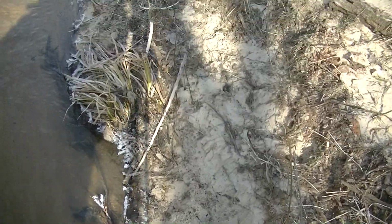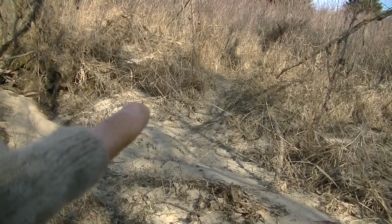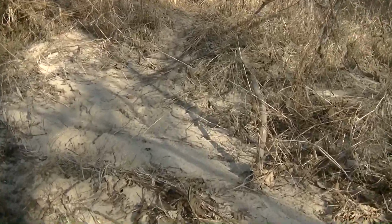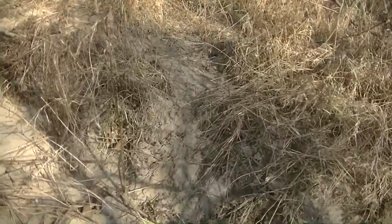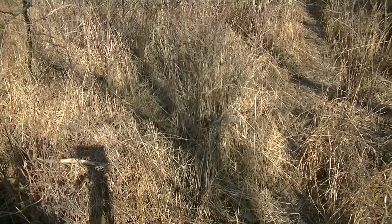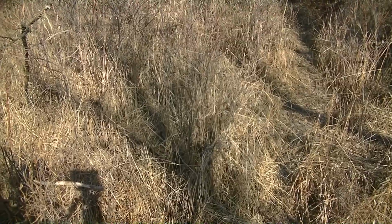But yeah, I'll get up out of here. See what I mean? I literally walked 5 feet. Boom. That's a game trail. I guess when you know an area, you kind of just know an area, even though I've never been in the specific spot before.